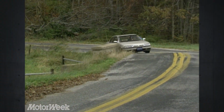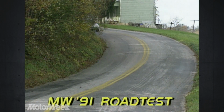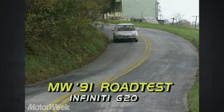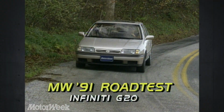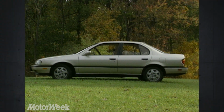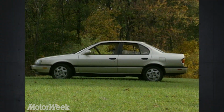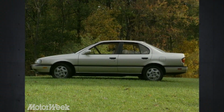The Infiniti G20 comes with a base price of $17,500. With the works, the total is $20,350. That puts the new entrant smack in the middle of the near-luxury sedan market. More impressive than price is the G20's list of standard equipment: anti-lock brakes, power windows and locks, cruise control, anti-theft system, 4-speaker stereo, and alloy wheels.